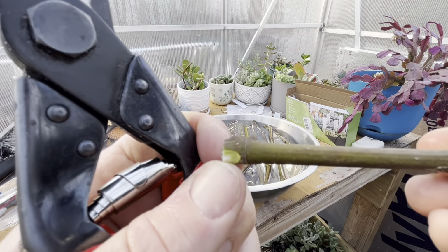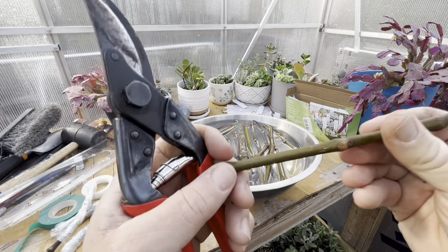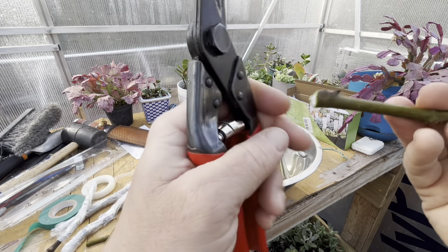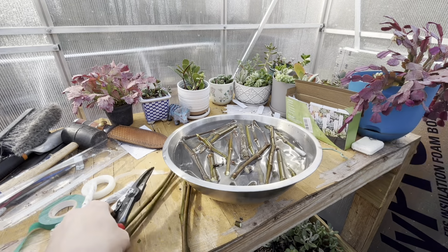See the little lenticels there? You can see it's lignified wood. You see the cambium layer underneath? It's a viable cutting, guys. I go right up to the bottom of the node there. It's a great cut.